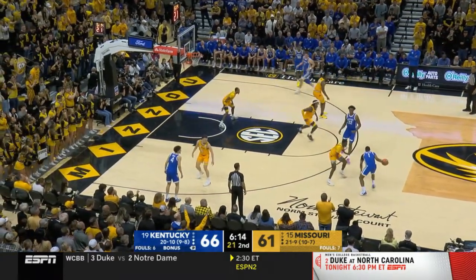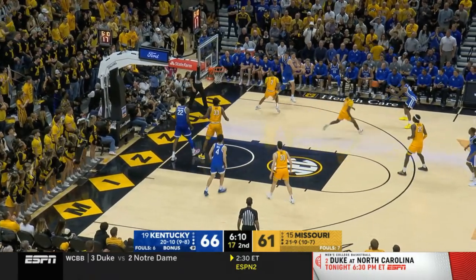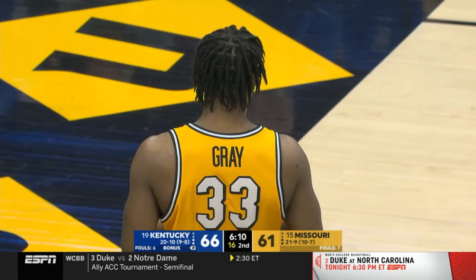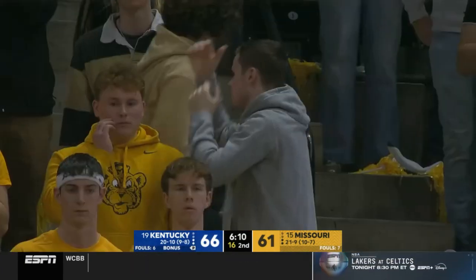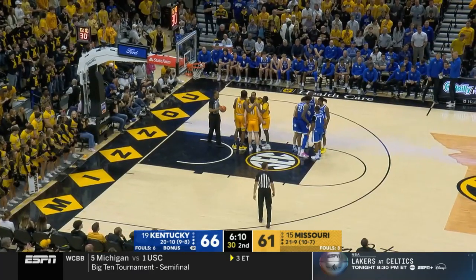See if they can find a way to run through Williams, who's been their point center all year long. Beautiful pass from Butler, but Williams got a shove, or at least a hip check from Josh Gray. It's a second on Gray. Kentucky in the bonus.